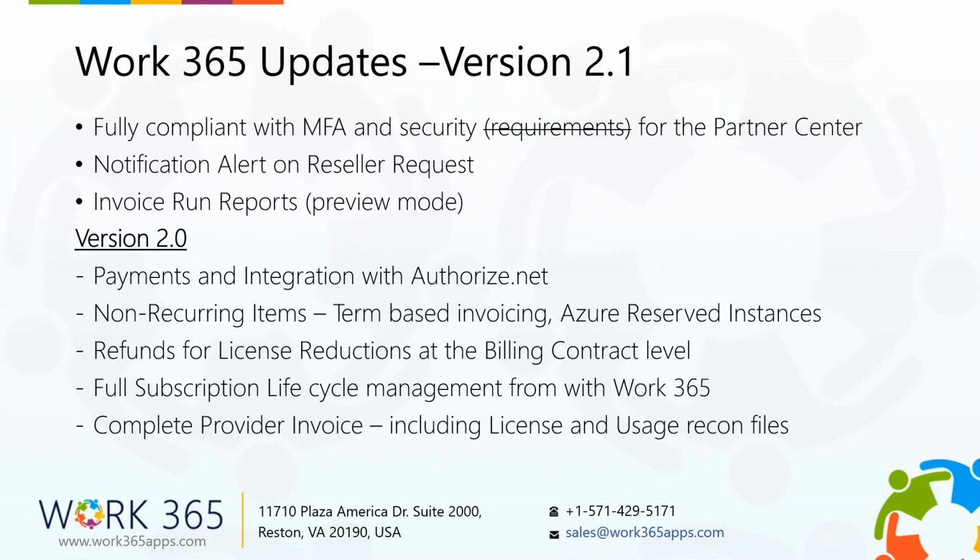But there's also a couple more things I want to highlight in addition to some of the other items, hopefully these are useful. There's now a notification alert on the reseller request. You are able to send the reseller request from the application. And when the customer accepted the reseller request, you really wouldn't get to know when they did that unless you implemented a workflow or some sort of Dynamics 365 automation.